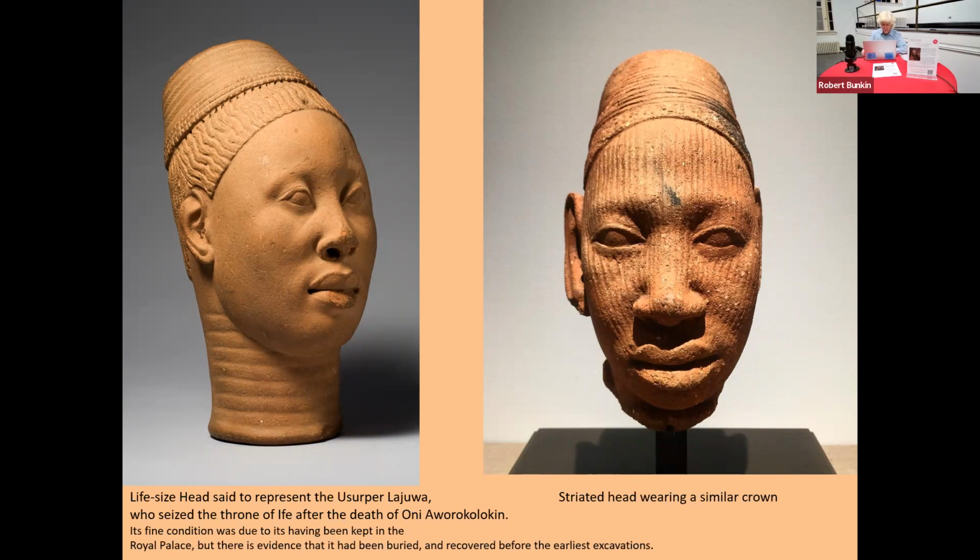So now the Ife believe that this piece was never buried, that it was maintained in the palace of the Oni of Ife, and that it represents a specific individual who is identified as the usurper Lajua. And a usurper is someone who steals the power illegally from a king. So he is noted to have seized the throne of Ife after the death of the Oni Owarakolokim. I'm sorry, I'm trying to sound out the reading because I don't know how you read this properly in Yoruba. But anyway, he seized the throne, and we know that he was executed for that. He was decapitated. So this is a terracotta representation of that particular individual, according to the Ife, okay?